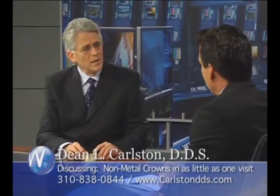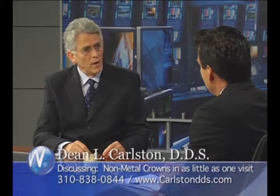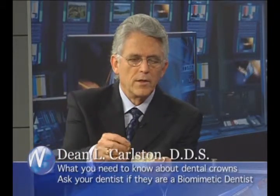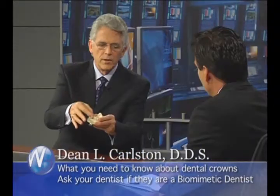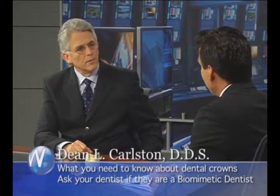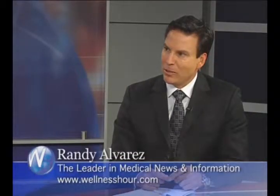If I can maintain a cusp and save a cusp of a tooth and it's strong enough, I'll save it and I'll build the restoration around it. Like for example, this tooth right here. That's an inlay, and I've saved 2 cusps here, and I put the restoration in there. The cusps are the part for the chewing. Yeah, if they're strong, I leave them alone. Absolutely. So save the tooth, less dental problems in the future.